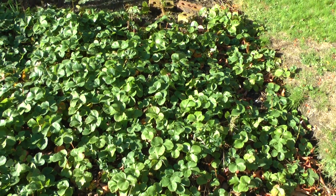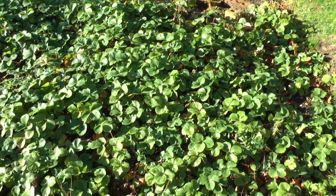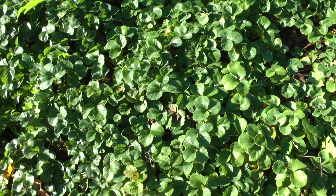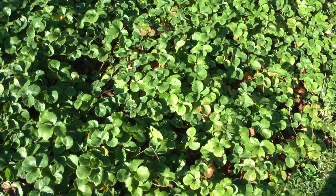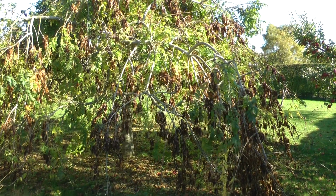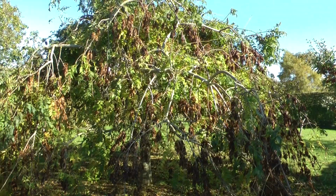Everything has made a remarkable recovery after the drought. This strawberry bed was absolutely dry, and now it's looking particularly good. Hopefully we'll get more strawberries than we did this year. So you get a good idea of the sort of umbrella shape of this weeping ash tree. It's grown phenomenally over the past couple of years.